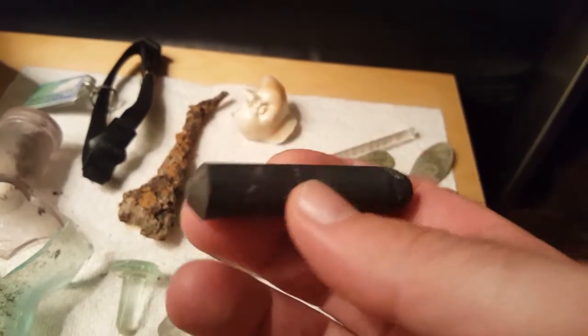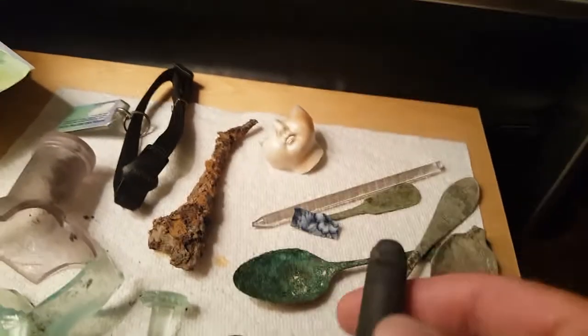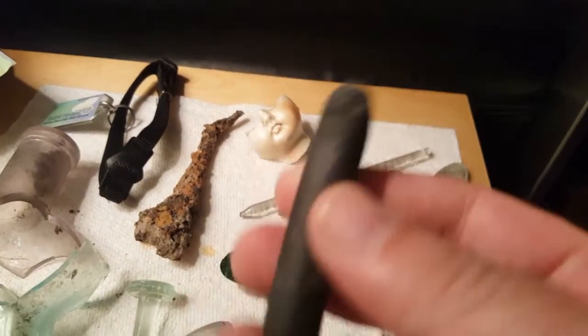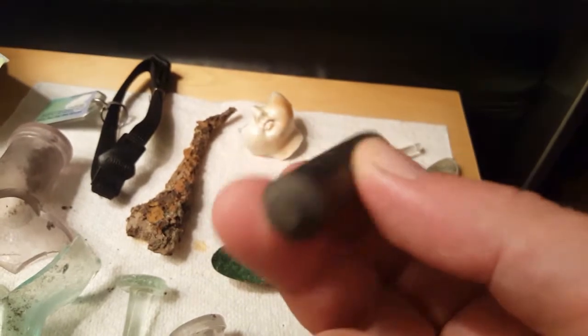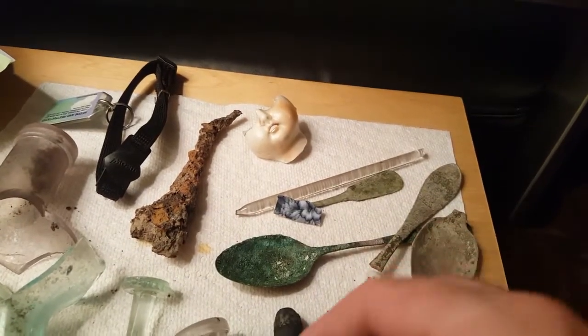Piece of chalk. I think it's a piece of chalk. You can write with this, it will write black, but it could be something else. I'm not really sure. Charcoal, not chalk, charcoal.